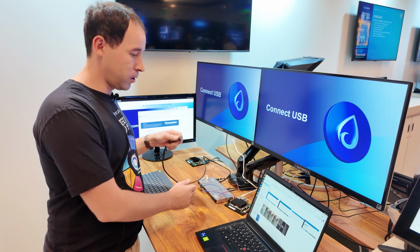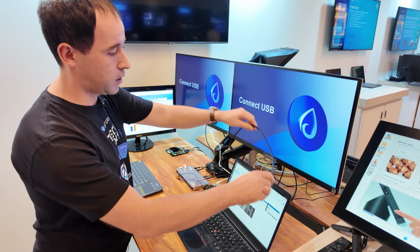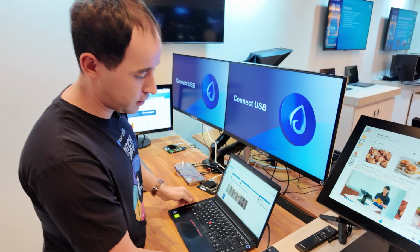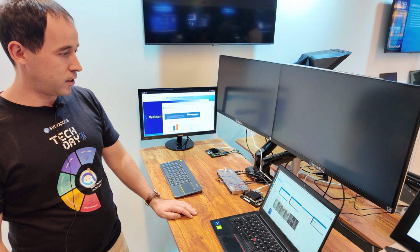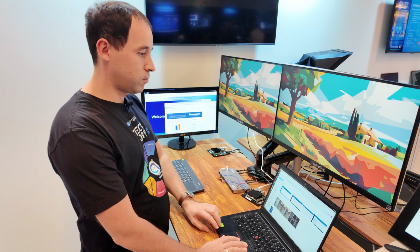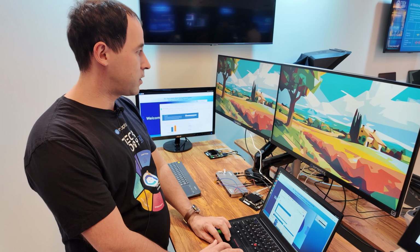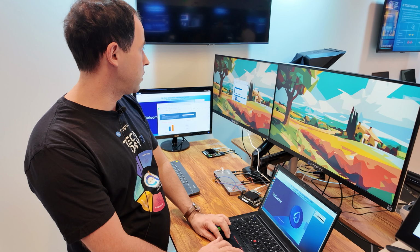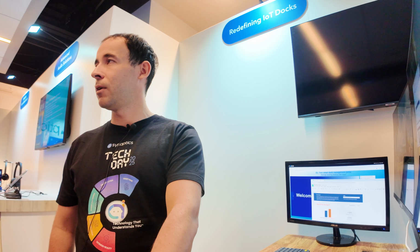I'm just here to present you our new IoT DisplayLink docking station based on the Navarro chip and Astra. So it can work driving normal desktops, like my personal machine with Ubuntu. So here, let's wait until it blinks. Yeah, so it's a normal desktop. This is DisplayLink on the Navarro chip, capable of running four 4K monitors.